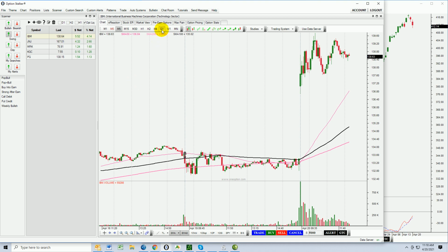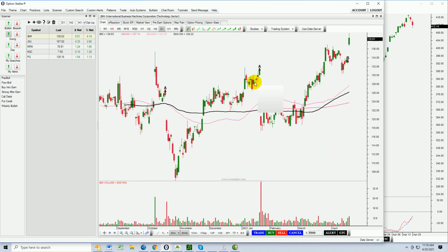But there is a little bit of an issue. You can see the last time IBM came out with great earnings, look at that. Oh, here we go. We're going to break out to a new high. Everything looks fantastic. And then, no. Actually, that was earnings after the close and a big gap down. So this is actually earnings before the open and a big gap higher.